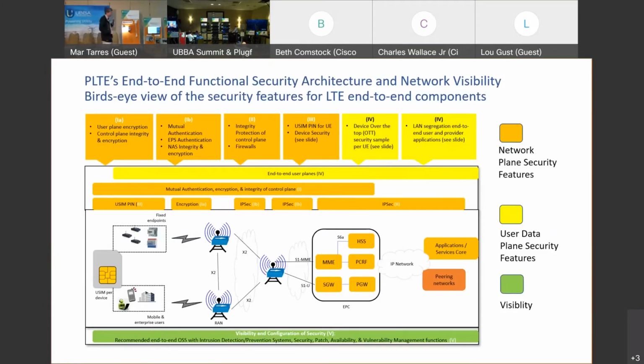Again, just another focus on why private LTE is important, right? So we talked about QoS, the control you get, traffic shaping, optimizing your network traffic, including the wireless. Security is another big factor here.